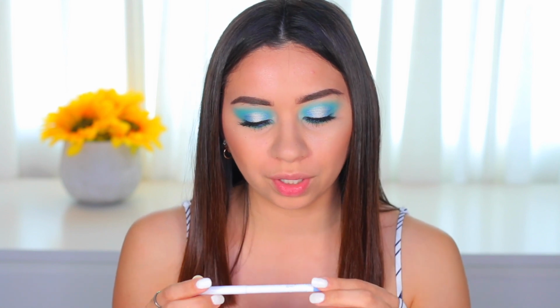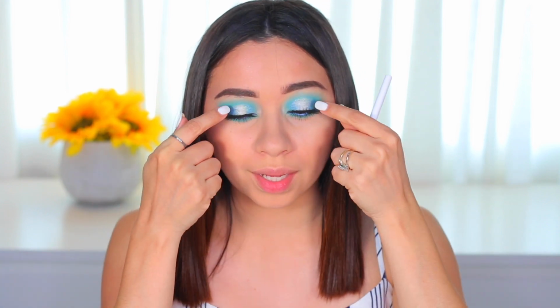And then for my waterline, I used an eyeliner by ColourPop. This one is the cream gel liner in the color Prance, and it is a light blue shade. It doesn't match the rest of the eyeshadow, but it's blue, and it matches a little bit with that other shade that I wasn't too sure of applying. It's like a baby blue color, like a sky blue color, and yeah, still looks good though.